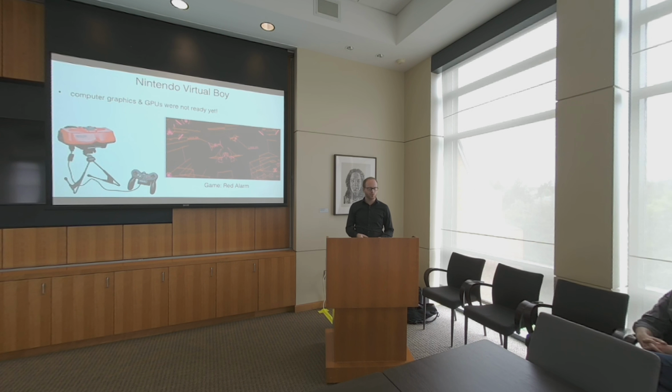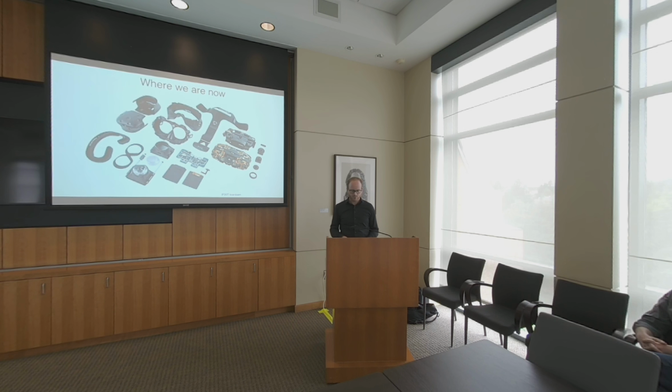So the Nintendo Virtual Boy was a stereoscopic display that was available. You can buy that on eBay even today for maybe $100 or so. But the computer graphics hardware wasn't quite ready at the time yet. So what GPUs could do in this context were very simple, low-resolution line renderings, and those are just not very immersive or really interactive or really realistic. And so today we have GPUs that can really generate photorealistic content in real time, at high resolution, stereoscopically, and that's a really big difference.